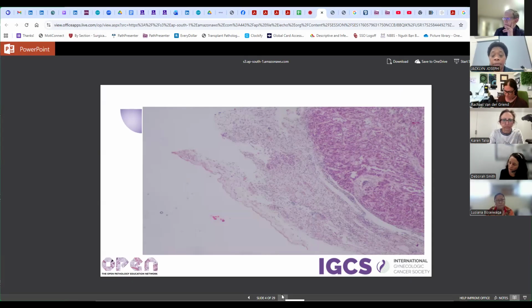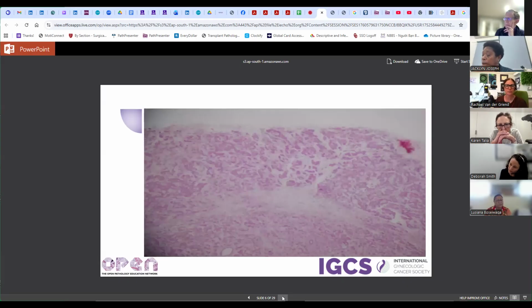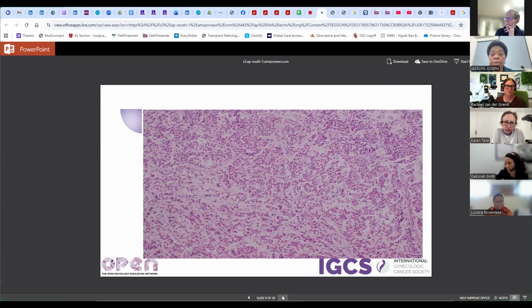Microscopically, there's this fibrous, I'm not sure whether it's a capsule, but just below that you see the tumor. That's the capsule, yes. And it's in cords and nests. A lot of necrosis. Again, in probably cords. Similar to the other, they all look monotonous.